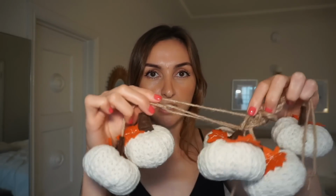I also have this garland, which as you can see is very tangled at the moment, so I'm gonna have to work on that. And I like the neutral color palette. I think it makes it to where you can have fall decor, but it's a little more subtle. And I usually drape this up on a mirror I have over there in the corner, so that's what I typically do. I think I'm gonna do it again.